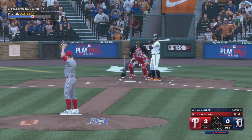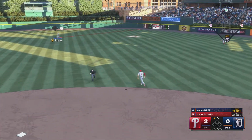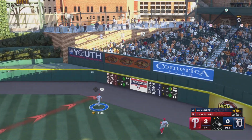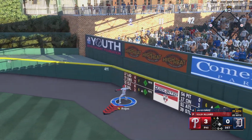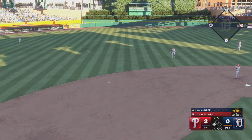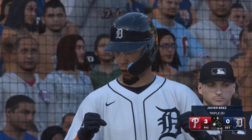Digging in, Javier Baez. Out towards right center. That's well struck. And it's into the gap. And that's going to roll to the wall. Throw into third. Baez around second. And he makes it into third with a leadoff triple. He's been swinging it really well lately.